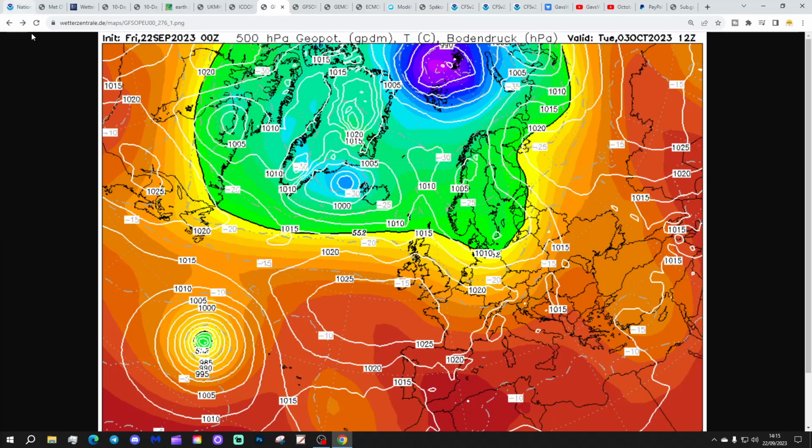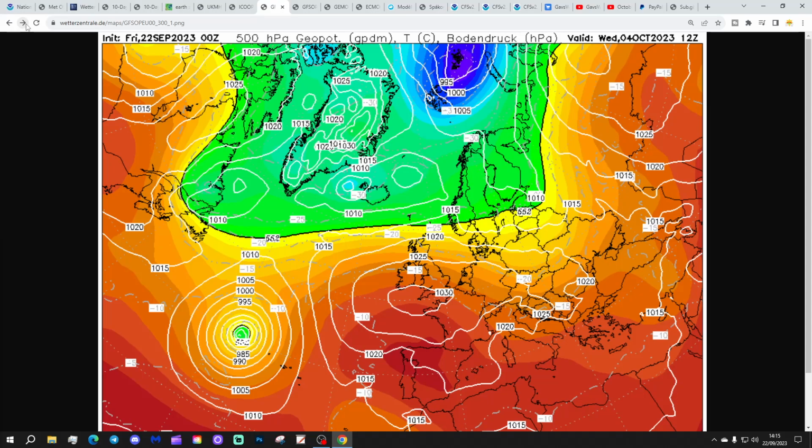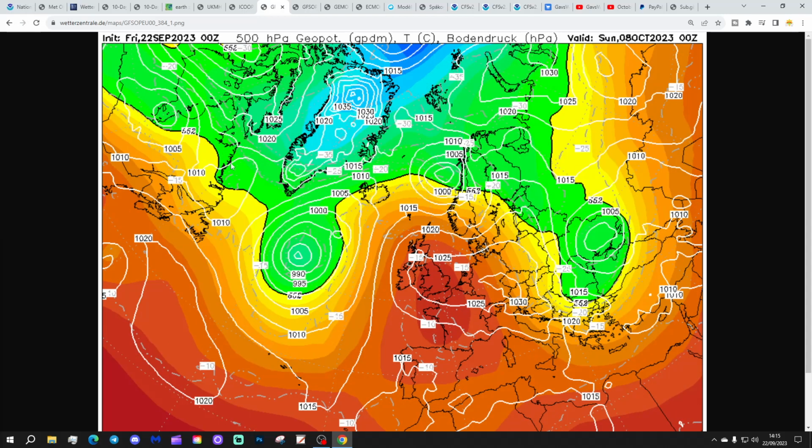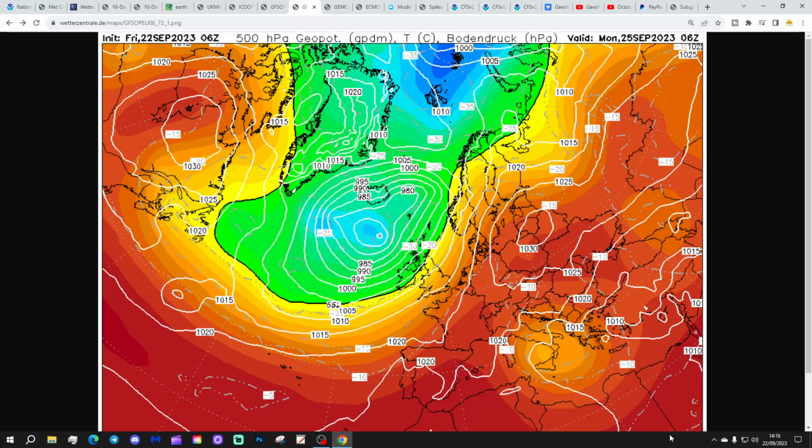So as we go through the first week of October with the GFS midnight run, high pressure takes over, turns dry, not necessarily overly warm, but certainly a lot drier, and probably pleasantly warm by day, but could be a bit on the cool side by night. But that breaks us out of the unsettled weather through the first week of October.